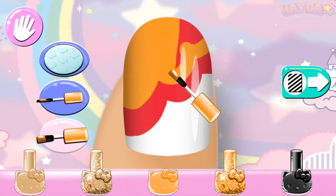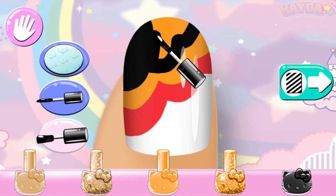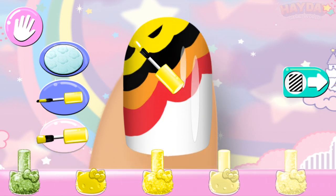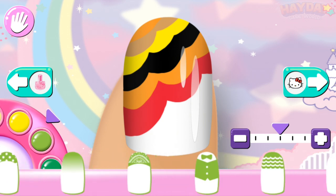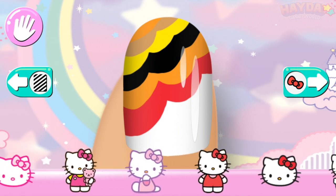Press the next button to continue. What pattern inspires you today? Now to make it super cute by adding a character! Drag the character you want onto your nail, anywhere you like.